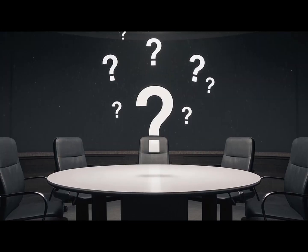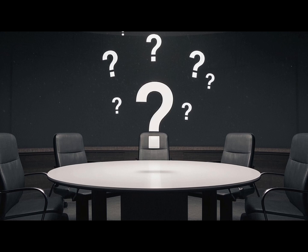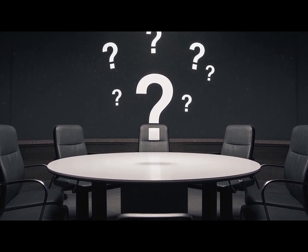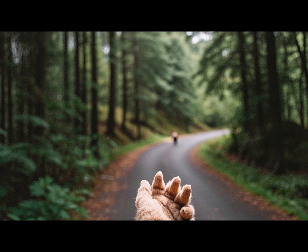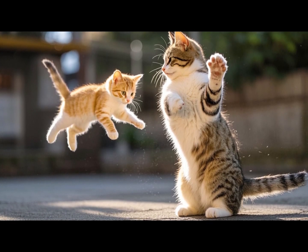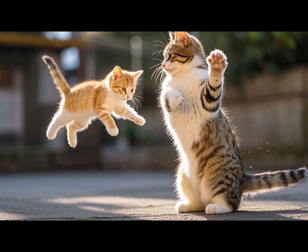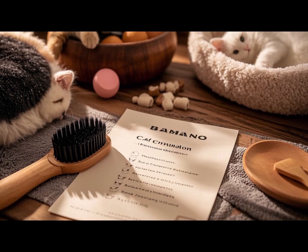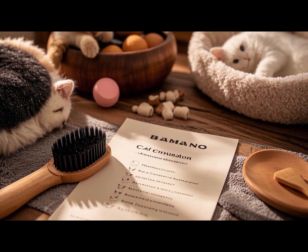But here is the thing. They were not fully accepted by groups like the Cat Fanciers Association because of some ethical debates. We'll dig into that later. Bambinos are all about that unique vibe, velvety skin, playful energy, and a personality that'll make you fall in love. But they're high maintenance, so let's see what makes them tick.